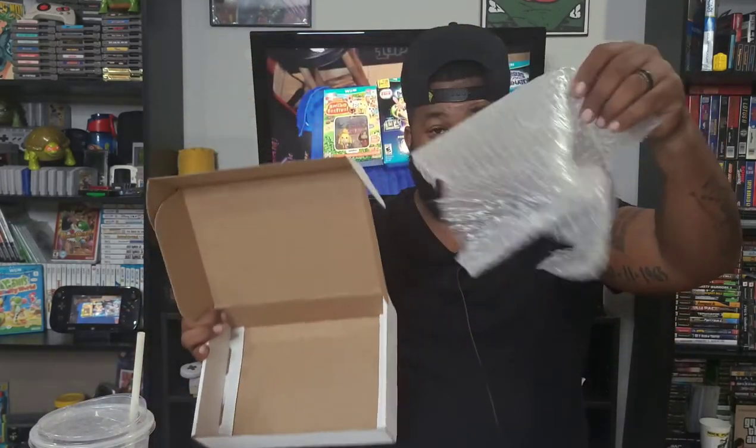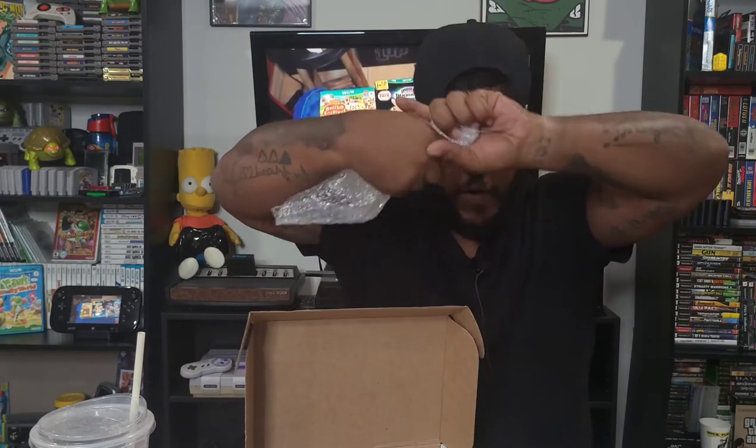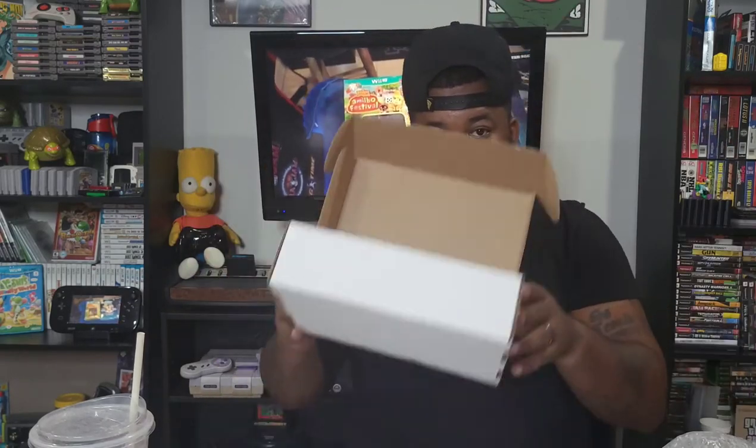So this is a pretty cool box. Let me know what you think about this box. Again, that's all that's in there. No 1-ups or anything. Got some bubble wrap so I can pop off at people. And then an empty box. That's there. Three cool games and some Zelda bucks. Not too bad.